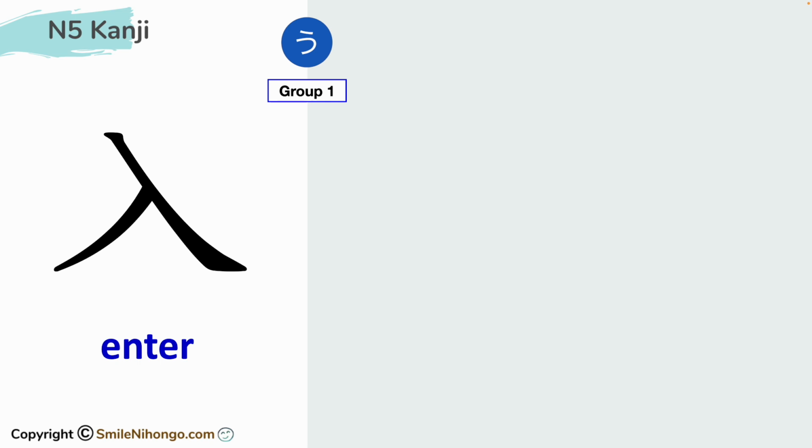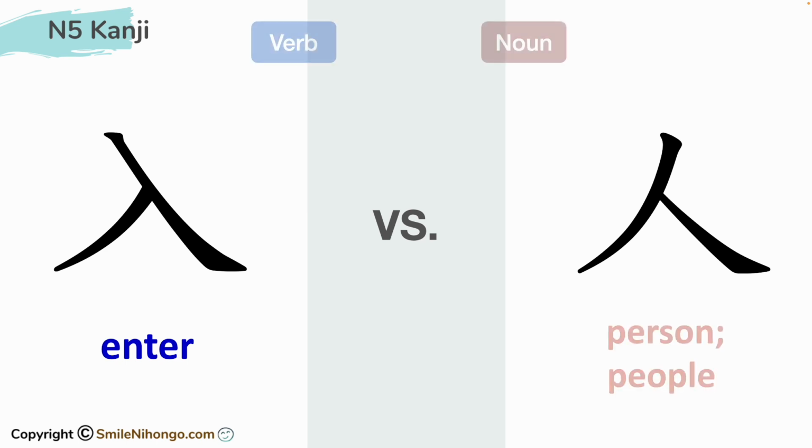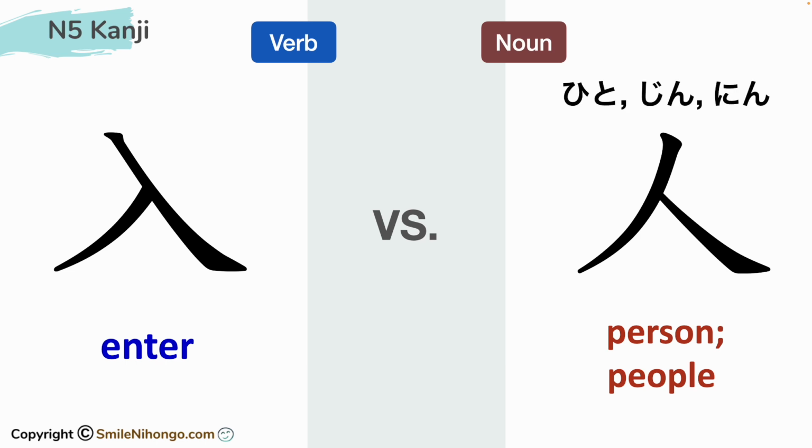I need to point out one thing about this kanji. Many students get confused between this kanji and this kanji. They look alike, don't they? The kanji on the right means person or people, which is a noun. The reading varies depending on the word that we create with this kanji, but the point is we never use this kanji as a verb.